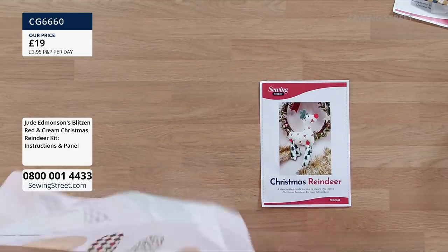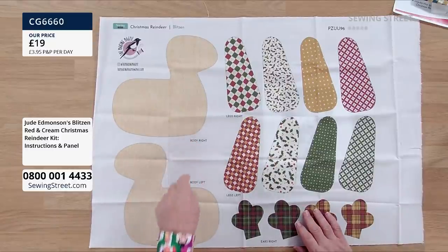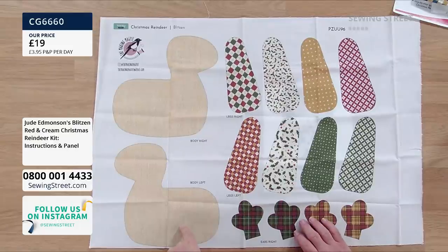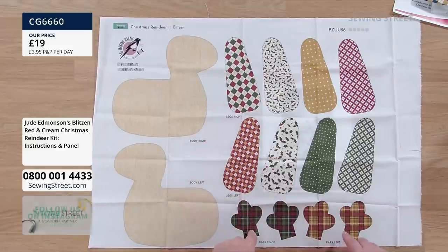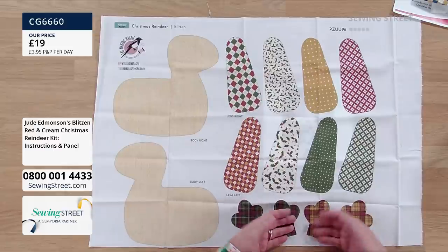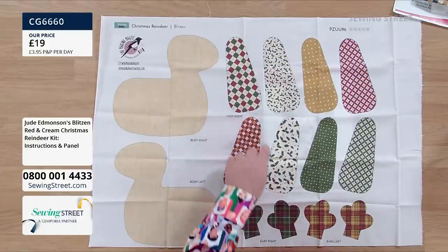Christmas reindeer, step by step. Okay, this one's called Blitzen. Now Blitzen's body is the same colour on both sides. Legs, legs, ears, ears. No, four legs. Anyway. Christmas reindeer, Blitzen. So that one there's £19 as well. I love some of these prints.